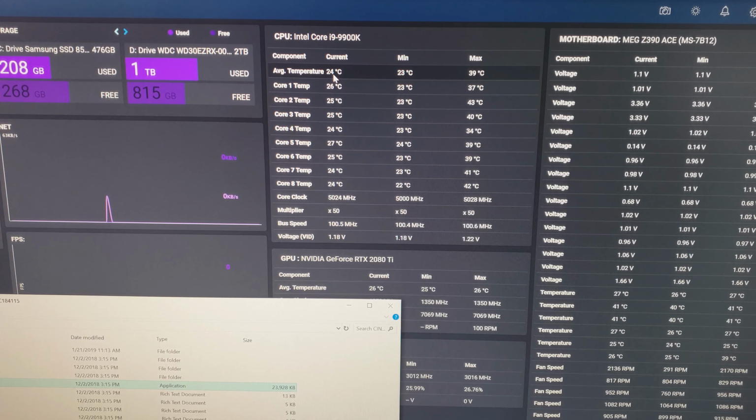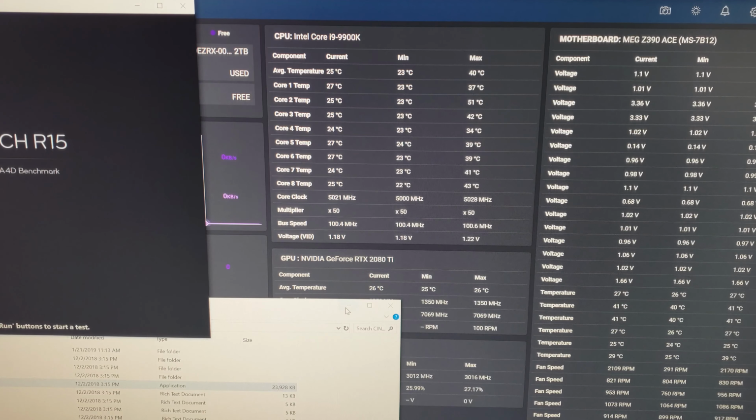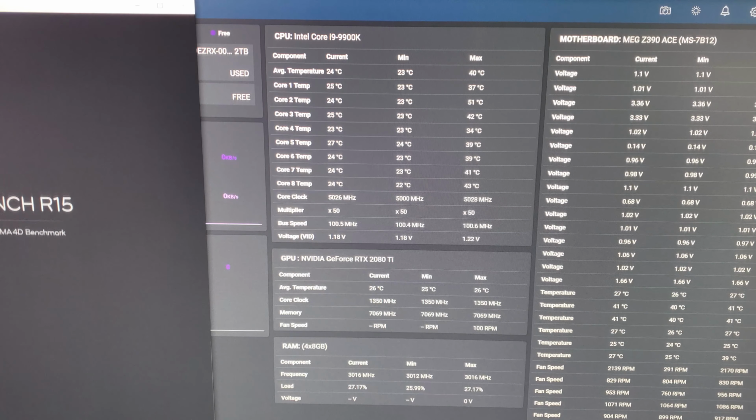Now this is with my NZXT Kraken X62, a 280 millimeter cooler, and I'm using Arctic Silver 5 thermal grease, which can usually lower temps a couple degrees more than other brands. I think it's a pretty good brand, but of course we're idling right now, so this is not under load. We're going to do a Cinebench benchmark and see what our temperatures do in this CPU intensive test and what score we get.